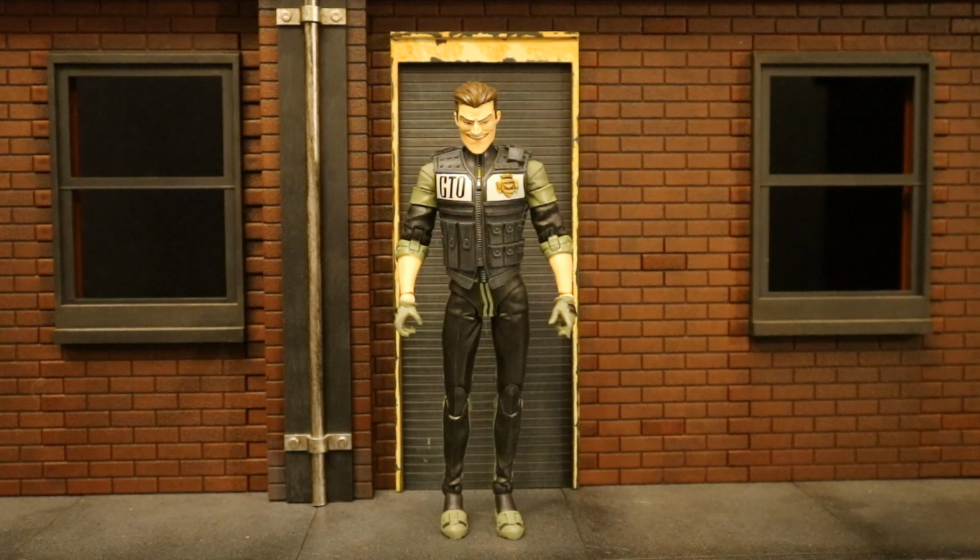Then, here's my number 3 choice. This is the Joker, or Jack Napier, from Batman the White Knight. Not only did he have a great Joker head, but he came with a Jack Napier head as well. This is the first time we've got a Jack Napier figure in any way, shape, or form at all.